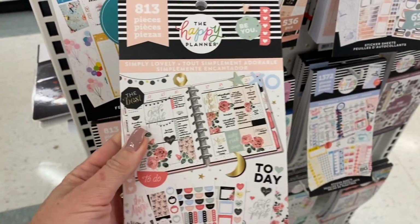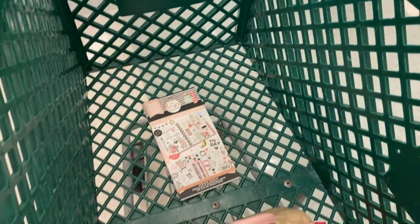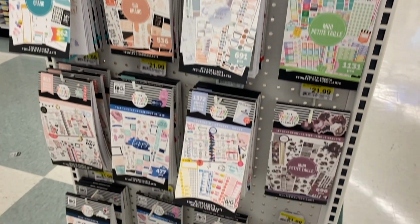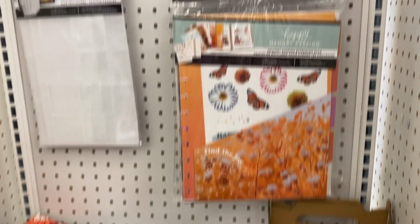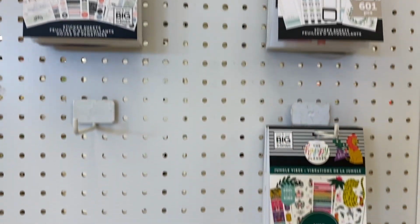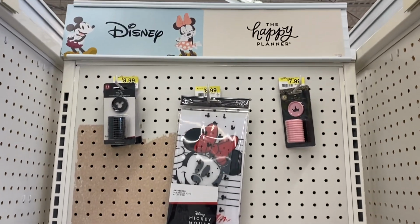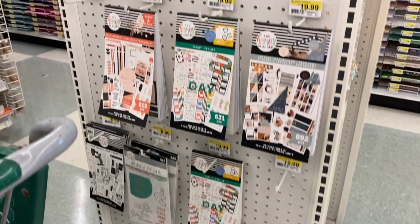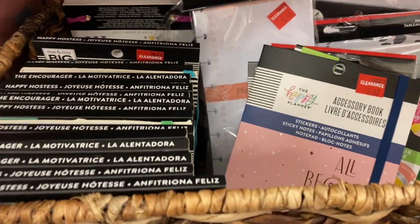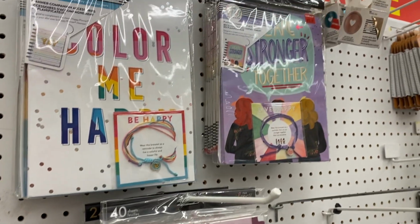One sticker book on my shopping list for myself, Simply Lovely. So that went in my cart. Always go to the clearance section and look to see what they're hiding back there. So many good stickers and planner goodies in the clearance.